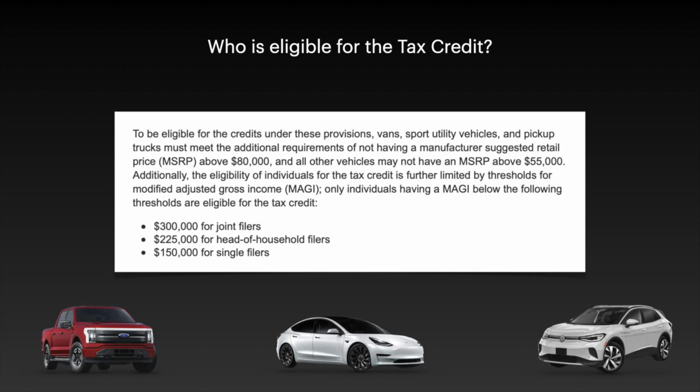So the cars themselves are broken down into two categories. If it is an SUV or a truck, the car must not exceed $80,000 on the MSRP. So roughly, that's like 90% of the trucks and SUVs that are out right now. Some have exceeded that. The Ford F-150 Lightning does have a base price in the 40s, but a lot of people aren't going to be buying that truck because they want the upgraded model. That might put you over that $80,000.